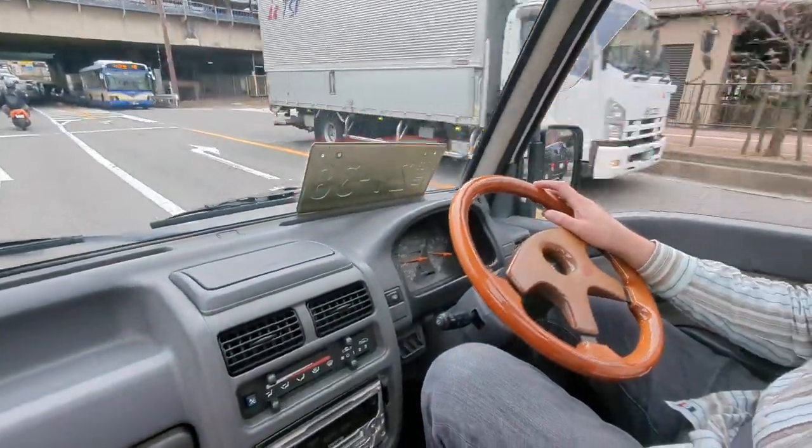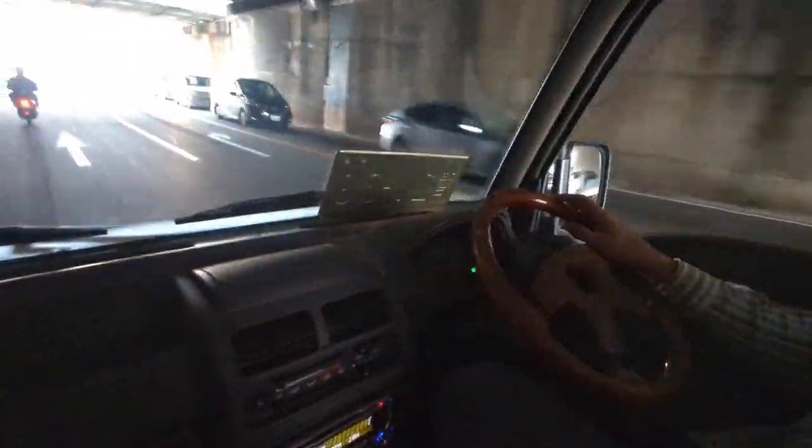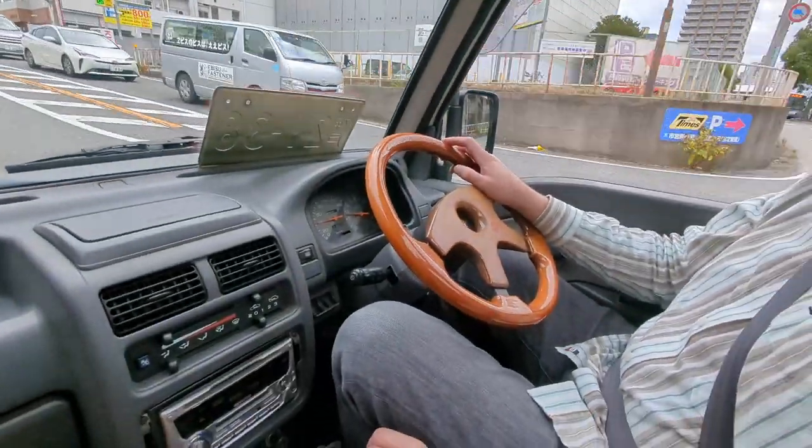Suspensions feel good, huh? Yeah. For a little van like that, it's not exactly pushing my guts into my spine, but it's nice and comfortable.